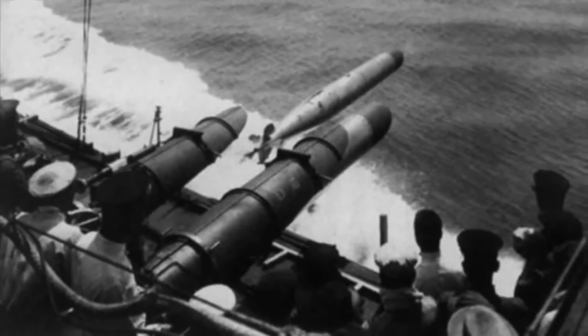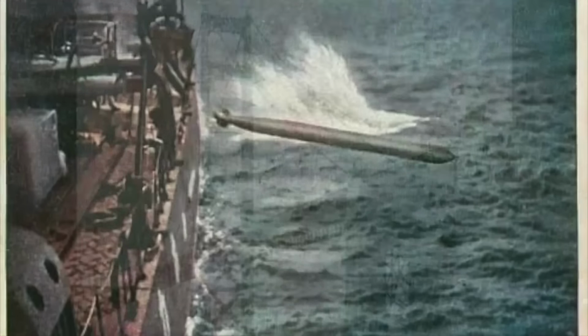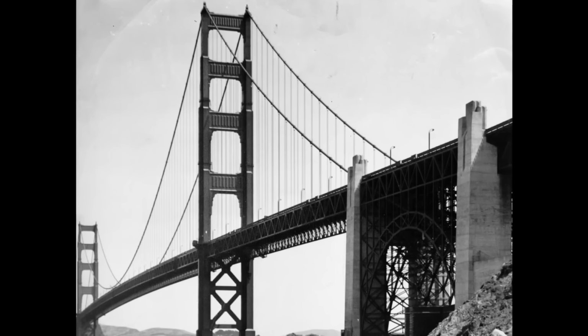The Type 93 had a range of 44,000 yards, or 40 kilometers, hammering along at 38 knots, or 70 kilometers an hour. The 29-foot-long, or 9-meter-long torpedo weighed 6,000 pounds, or 2.7 tons, with an explosive warhead of 1,080 pounds, or 490 kilos.